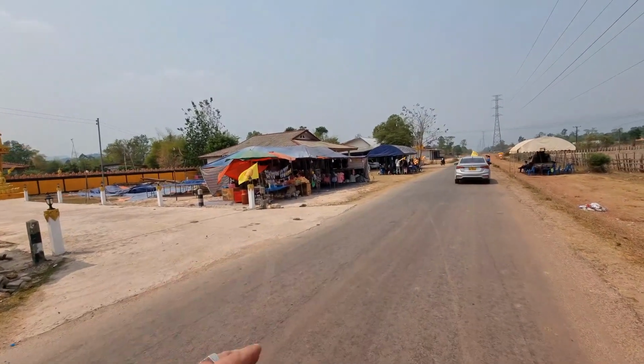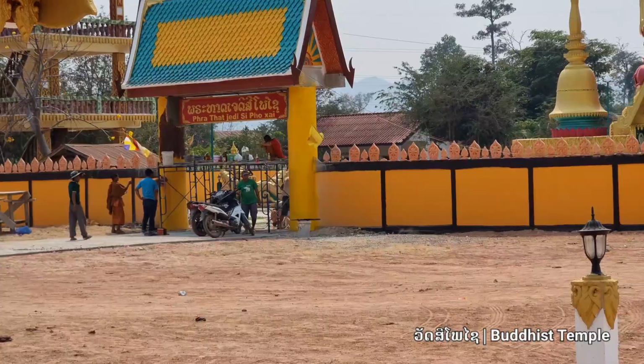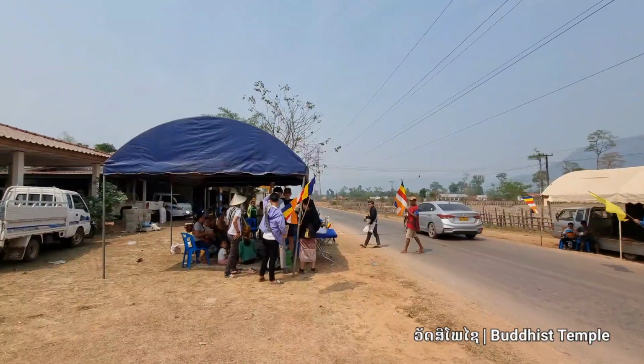So we just pulled over the side of the road. Looks like something's going on. There's a huge temple here. Barry, this t-shirt is £5.